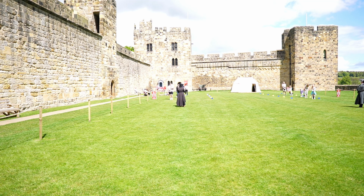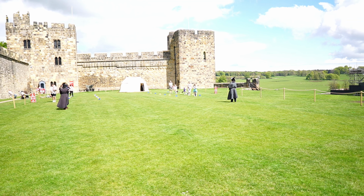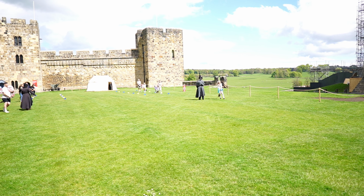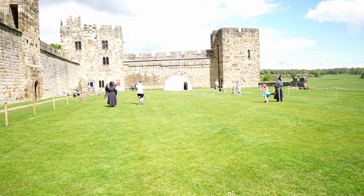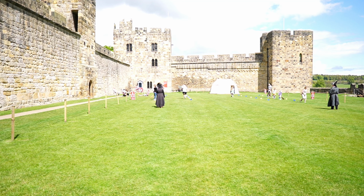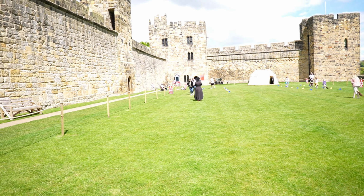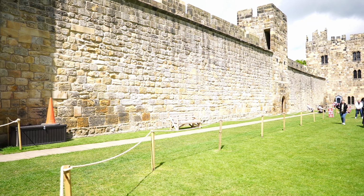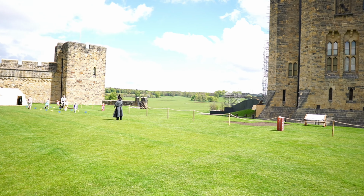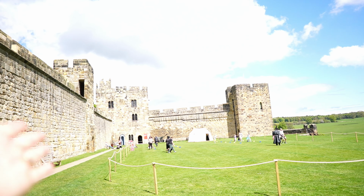Well, we found the broomstick training, but for our lessons, another 3 hours, and we won't be here. Fun fact, this is exactly where they filmed Harry Potter getting his broomstick training. So we're now officially at Hogwarts.